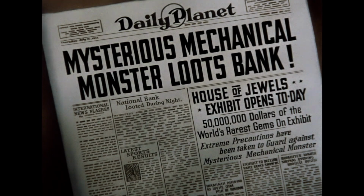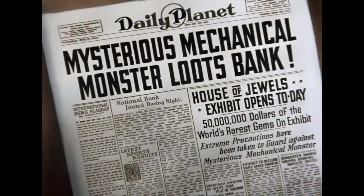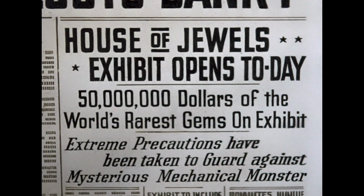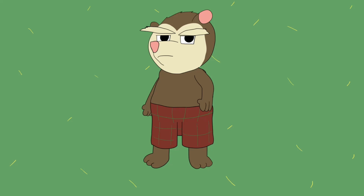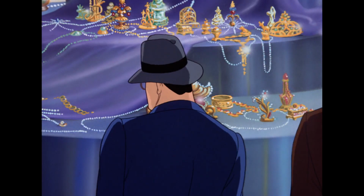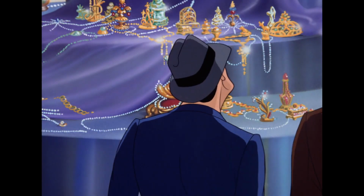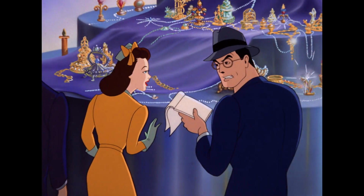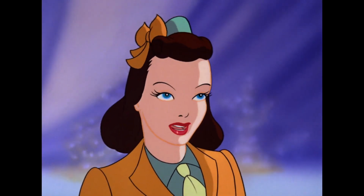Well, the next day, the robbery is headline news for the Daily Planet, along with an announcement for a rare jewel exhibit opening. Always a good idea in the middle of a crime wave. Well, at least they thought to bring some extra security. Well, it's certainly a fine collection of jewels. And it also happens that Clark Kent is here to report on the exhibit. Oh, and Lois Lane. Lois, what are you doing here? Oh, just getting the woman's angle on this story. Of course, they'd send a lady to review some jewelry.